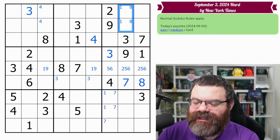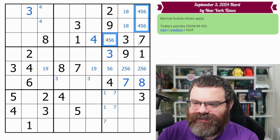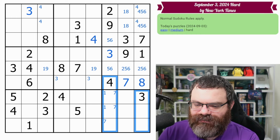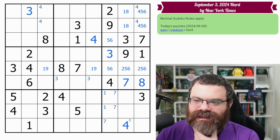Oops, not 4, 7. The 8 is actually joining the 1, giving us a hidden 1-8 pair up here. That leaves a triple behind. We have 1, 2, 3. We need 4, 5, 6. We have 7, 8, 9. All right, that's not 4. So the 4 is in one of these two. That points down along with this 4. These 4s look in, placing this 4. Oh, nice. We're getting a lot of good follow-ups here.